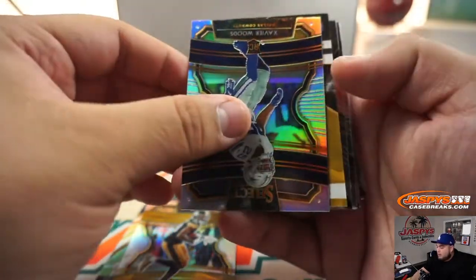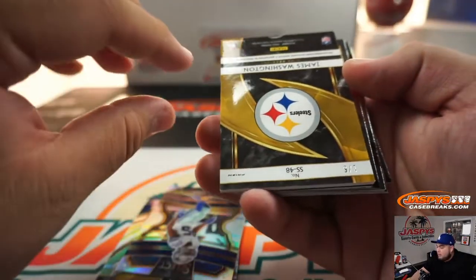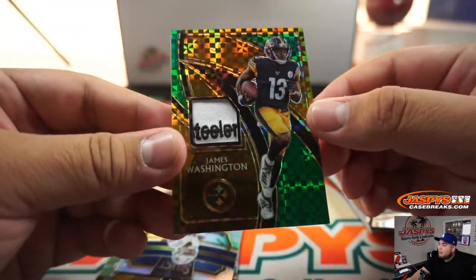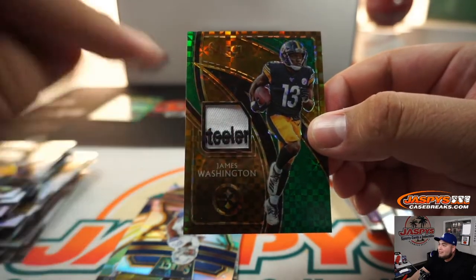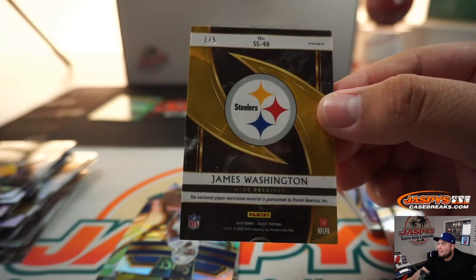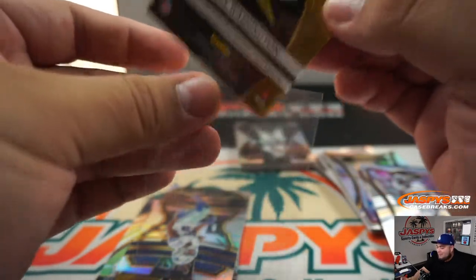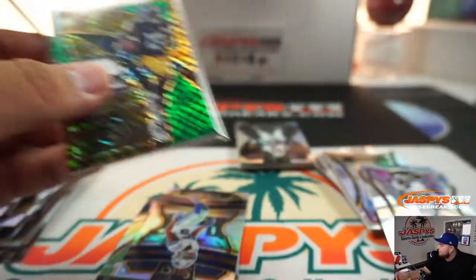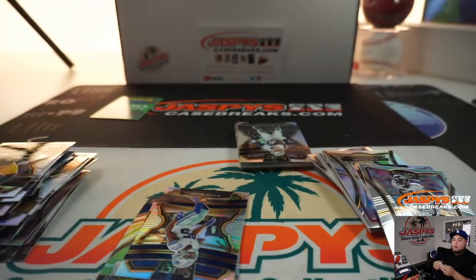And behind Xavier Woods is a 1 out of 5 James Washington. Look at that. Beautiful. 1 out of 5. Steelers. Mark, there you go.